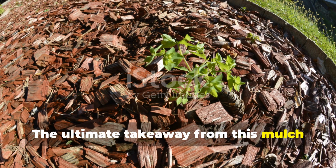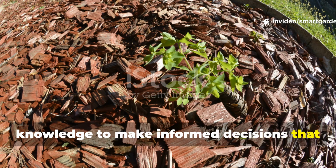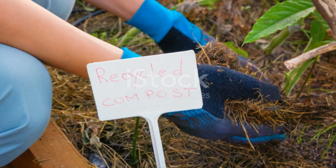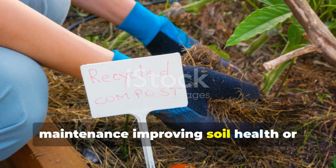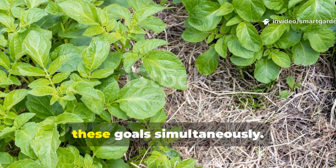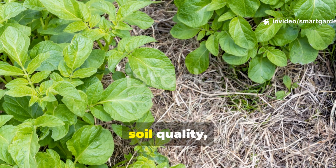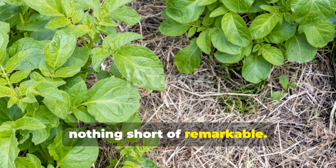The ultimate takeaway from this mulch comparison is empowerment. You now have the knowledge to make informed decisions that will create a thriving, vibrant garden. Whether you're focused on reducing maintenance, improving soil health, or maximizing harvests, the right mulch strategy supports all these goals simultaneously. The difference you'll see in plant vigor, soil quality, and overall garden productivity is nothing short of remarkable.